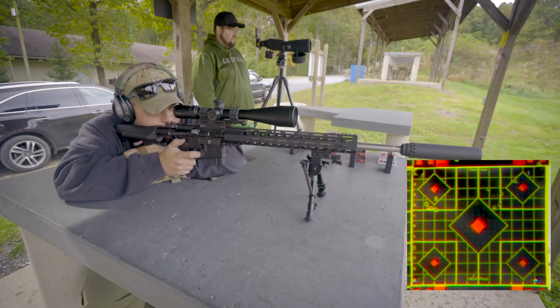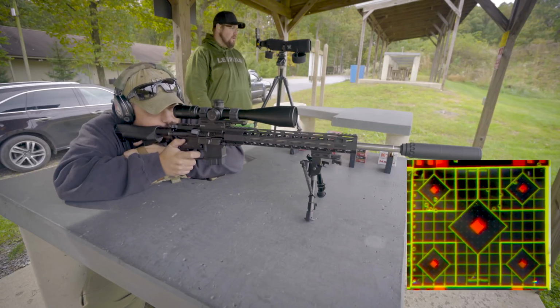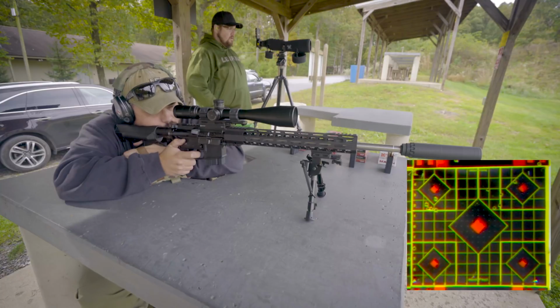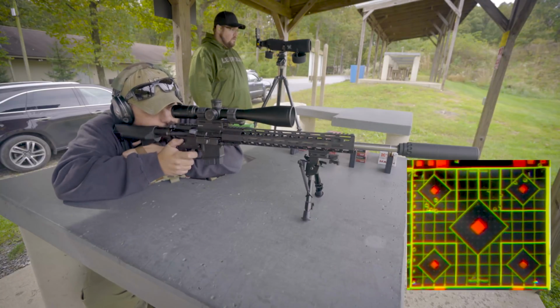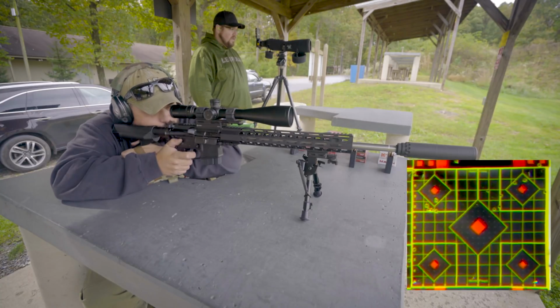I adjusted it. Yeah, just hold center. You should be fine. There's one in that top right already. Yeah, we can see it, from that 90 grain group I shot. See it? 1 o'clock? Yep, got it. Off the edge.